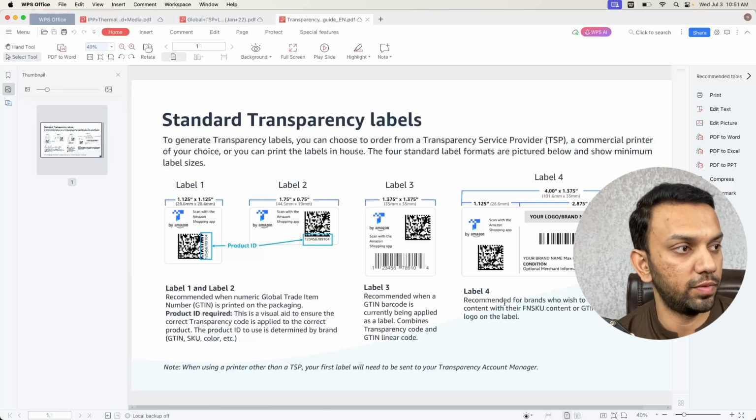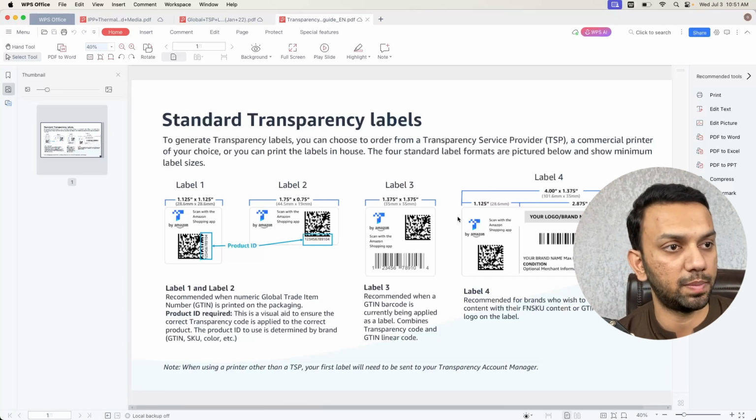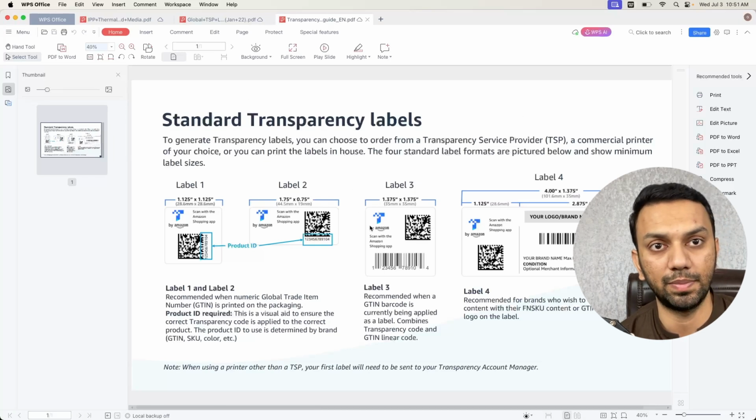And the fourth label is when you want to do some advertising of your brand. So here can come the brand logo, your brand name, and then again it can be the condition or maybe your manufacturing lot, and then a part of your title as well to advertise the product, especially if you have different versions of the same product, so it can help out in that part. So these are the 4 different types of the same transparency code, and all 4 are acceptable.